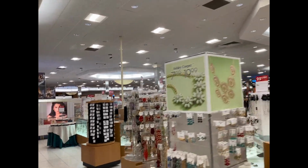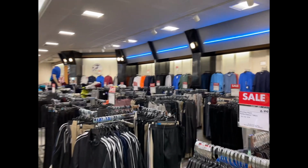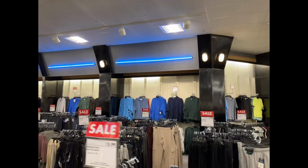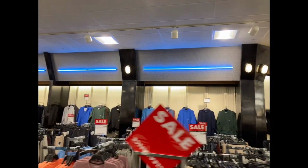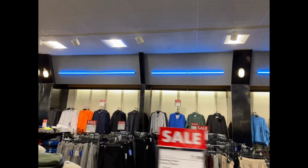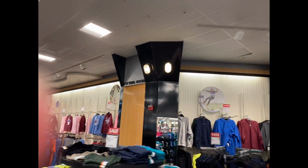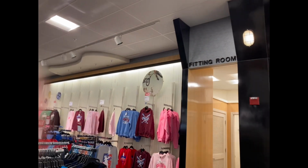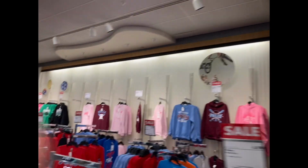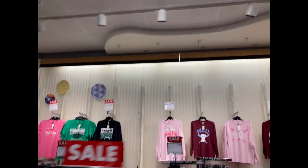See if I have enough battery left to show you the men's department. Blue neon on top of that little metal thing there, the holes, with a little bit of wood and the black. Some little round details up above there.